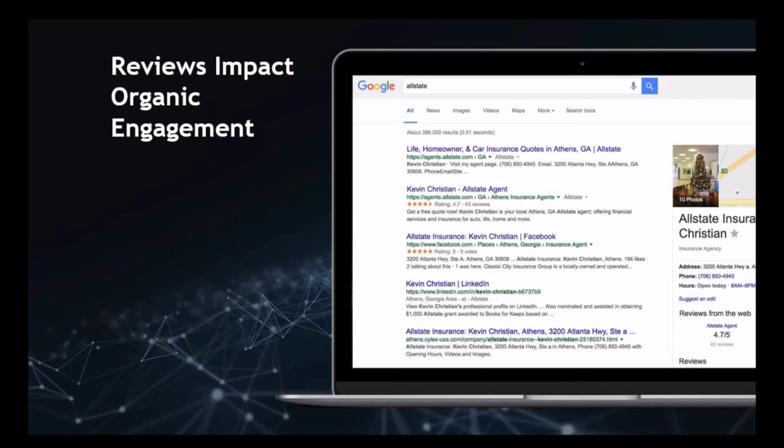And they've also added reviews from the web to the local card. So basically this is where Google is pulling in reviews from authoritative sources like Yelp and other reviews and listings pages. They pull all those reviews in to help your potential customers make educated decisions. And one of those sources where they're getting reviews from is your very own local page. So now when you're adding reviews and adding stars to your Google local listing page, you're also seeing those reviews prominently displayed in the local card.